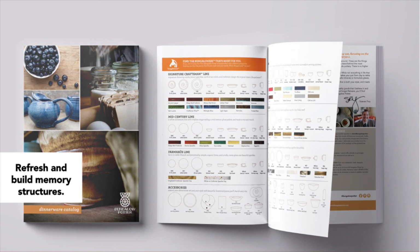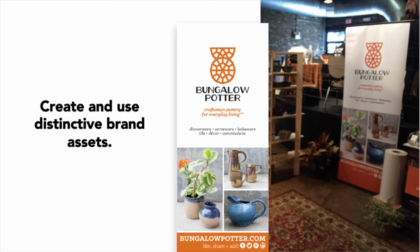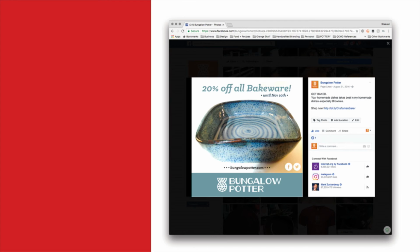So when I refresh and build memory structures, here you see Bungalow Potter tapping into some of the craftsmanness. I make functional wares, dinnerware, bakeware, serveware, and tile. So I'm tapping into home-cooked craftsman concepts, and I refresh them. I continually build on them. We've talked about this. Use those assets. Build them. Be consistent. Apply them consistently. If I go from craftsman-inspired pottery to sci-fi robot teapots, I'm not being consistent unless I create a way to showcase that that is part of my brand.